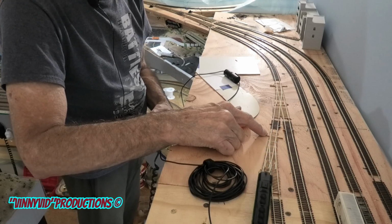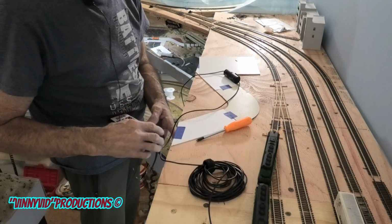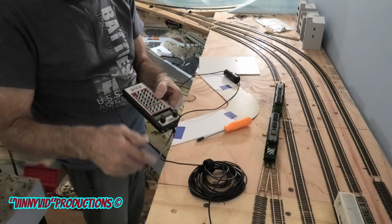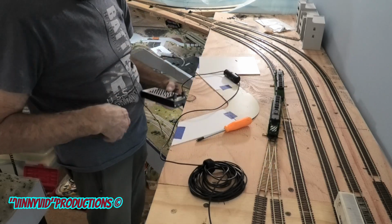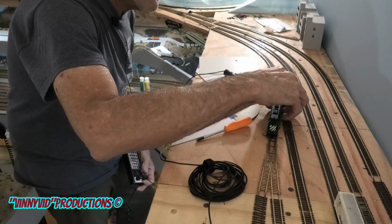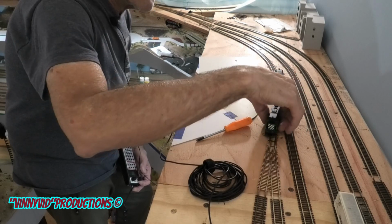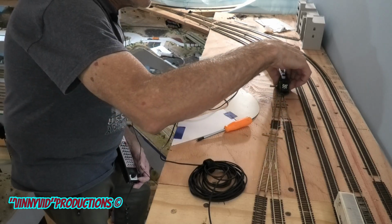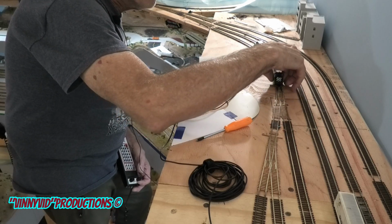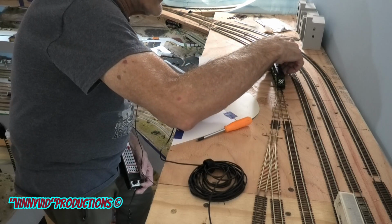Alright. And now we're heading on over to track number 2. Yeah, see, I got a derailment right there because of no ground throw there. So let's see if we can get him to pass this guy. And I kind of knew that was going to happen, but I forgot to hold the throw bar over.